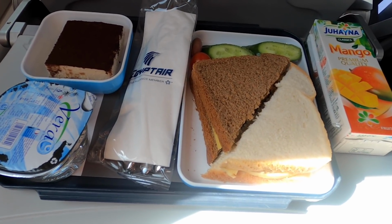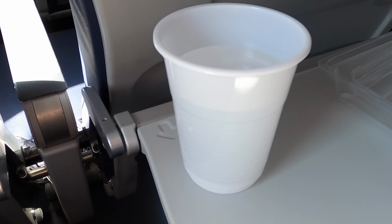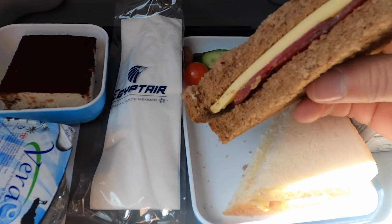So once in the air, lunch was served. Sandwiches and dessert, served with water and juice. A separate drink service was also provided. I went with more cloud juice. Overall, a pretty good meal for a short-haul flight.